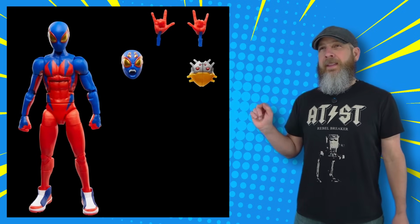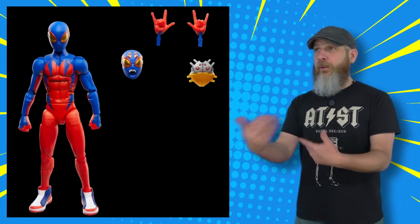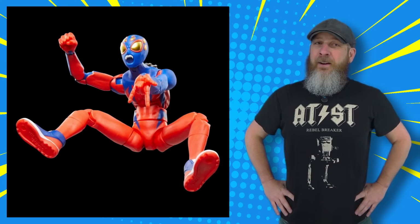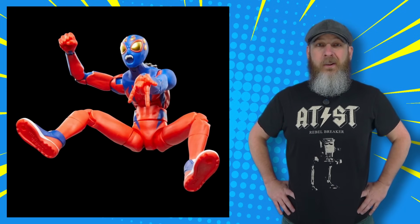Spider-Boy. When this was the first reveal of this wave, it was exciting, you know? Oh, there's a Spider-Man wave coming. But now that I see the rest of the wave and now my budget brain is kicking in, man, Spider-Boy may fall to the wayside because I have absolutely no clue.